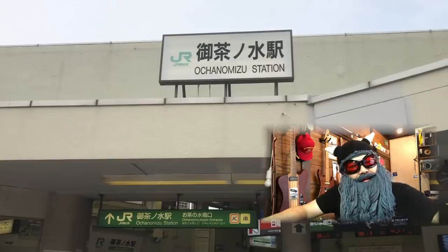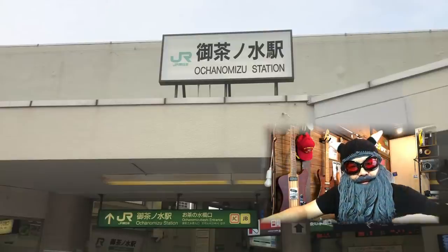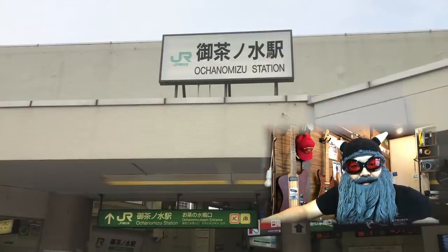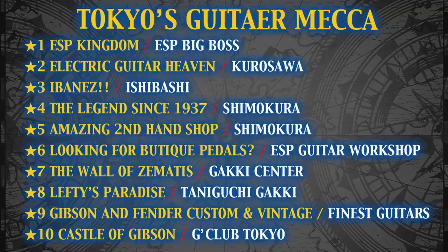Here we are at Ochanomizu Station. Make sure you get off at the Ochanomizubashi exit. And today's menu is this.